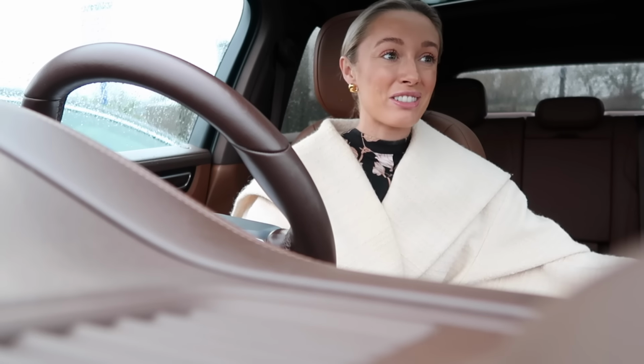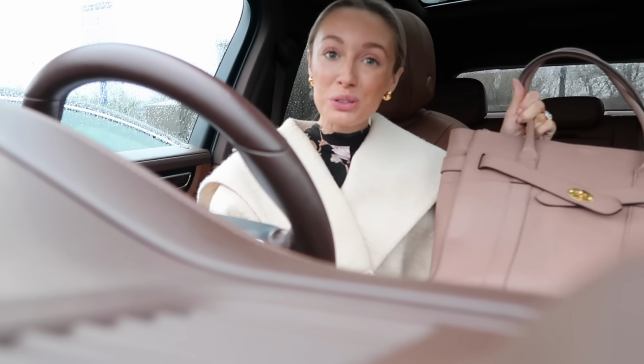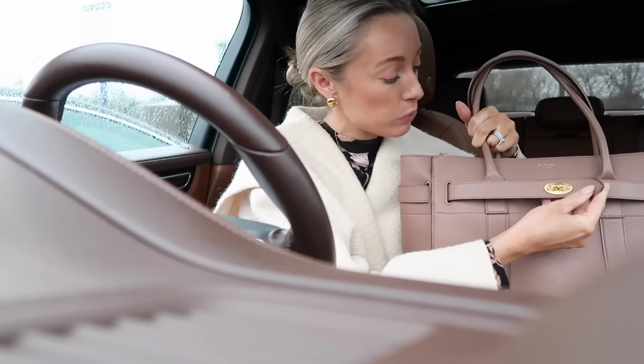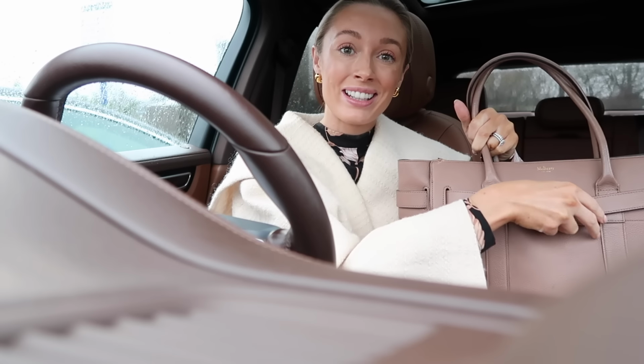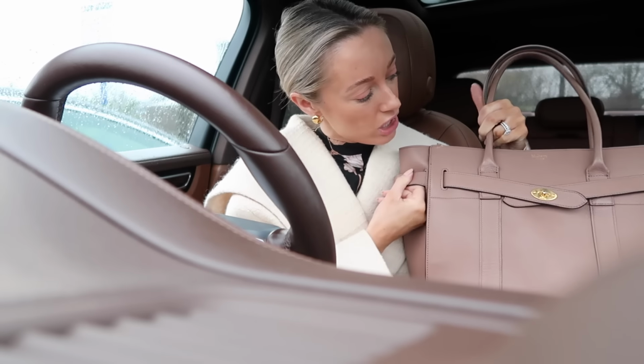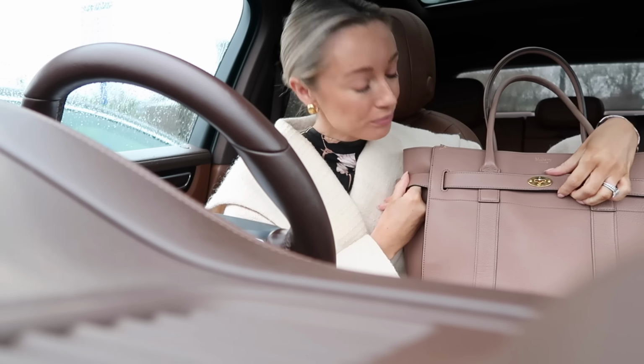This morning I grabbed one of my oldest handbags to bring with me. This is the Mulberry Bayswater in the shade Rosewater. I think it's the Rosewater colour. I wonder if I can tighten that because that's kind of annoying how it's not straight across.